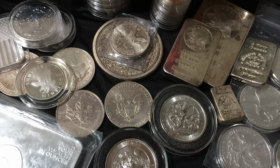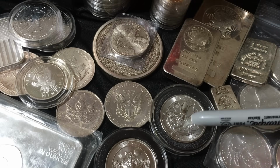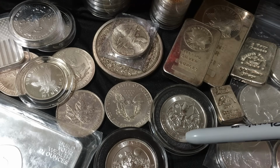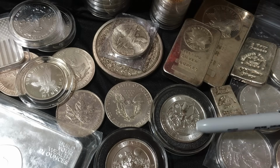Anyway, getting back on track here. This series right here, my favorite series of all time. And this coin, this one in particular, the Kraken, I think it's safe to say this is my favorite coin that I own. I love this coin. It's just an incredible design. I love everything about it. It's my favorite piece of silver that's in my possession.